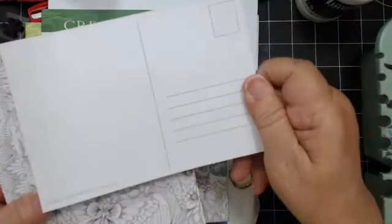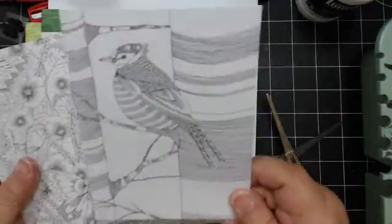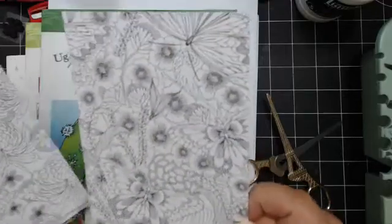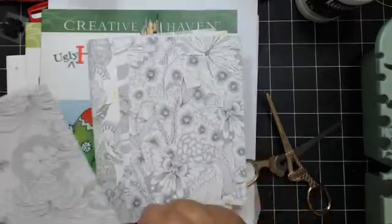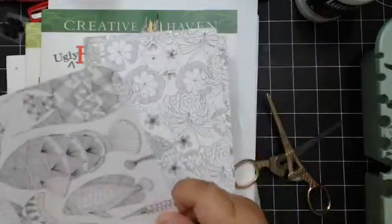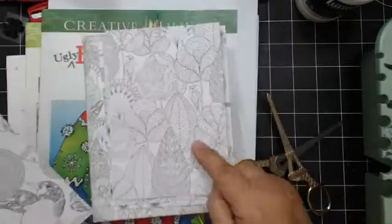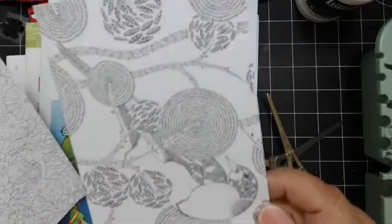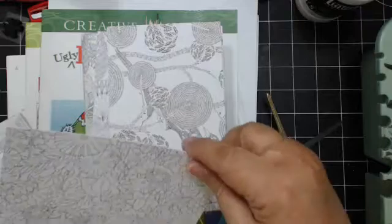So see? This is the Animal Kingdom. I don't know if they have other ones, but that's the first time I've ever seen it in postcards. Yes, for cards, she got the 5x7. Hi, Martha. There's that one. This one's cute with the little frogs. Fishies. And the leaves. Denise, you've seen them on Amazon? Oh, wow. This is the first time I ever saw them when I was there. This is a bird. Ladybugs.